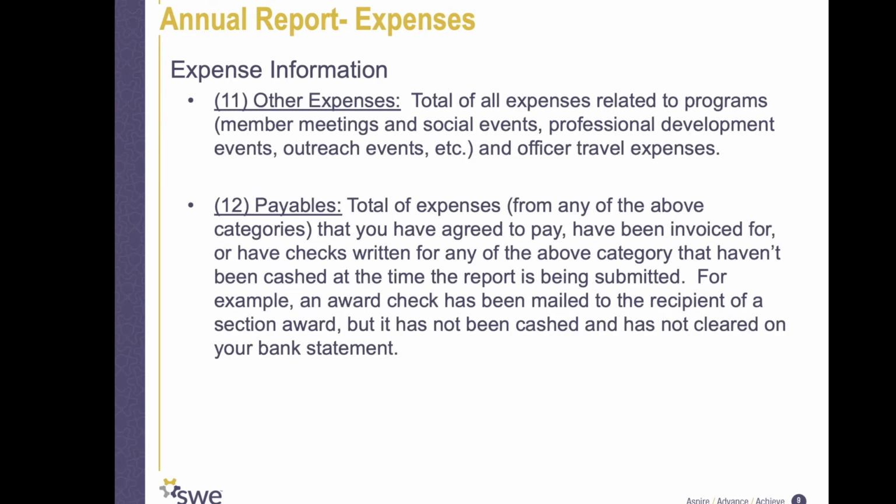And then for expenses, we have other expenses. That's the umbrella, catch-all for anything that doesn't apply to anything above. So if you have expenses for outreach events or professional development events, or if you have officers going to conferences, then those travel expenses would fall under other expenses.